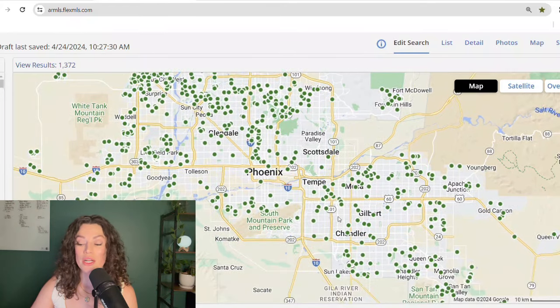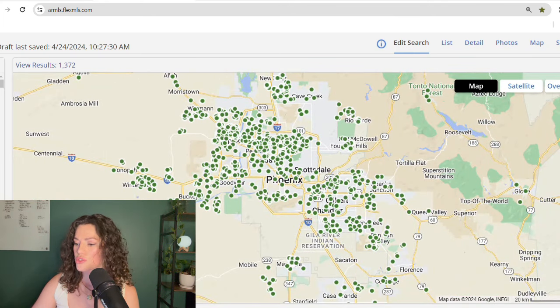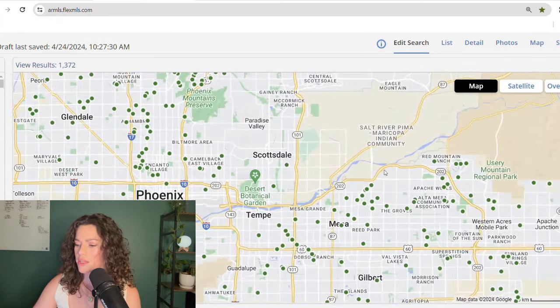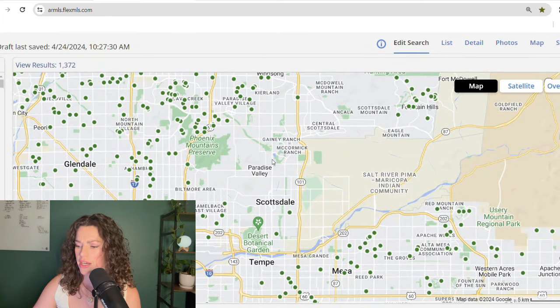However, if your budget's a little bit higher, let's say closer to the $700,000-$800,000 range, that definitely opens up the door to a lot more possibilities. So this right here, I set it to the parameter of homes under $800,000, and you can see there's quite a bit more options. Now in Scottsdale, that's still going to be a little bit tricky. This is Scottsdale right here.